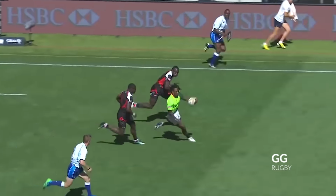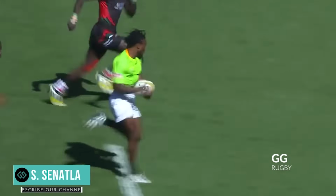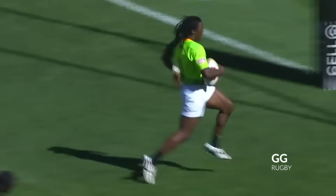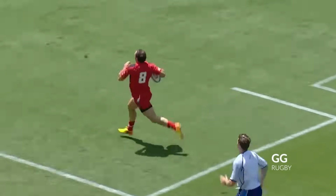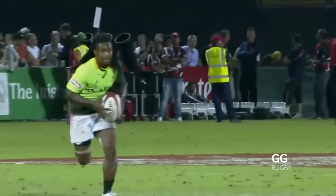A first carry for Sinatra. Look at the pace of the man. Takes it over the halfway line. Can he go all the way here? Oh, what a start. Well, this is going to be a fantastic opening for Will Harries, but coming from the clouds, trying to wrap him up is Sinatra. Wow, what happened there?